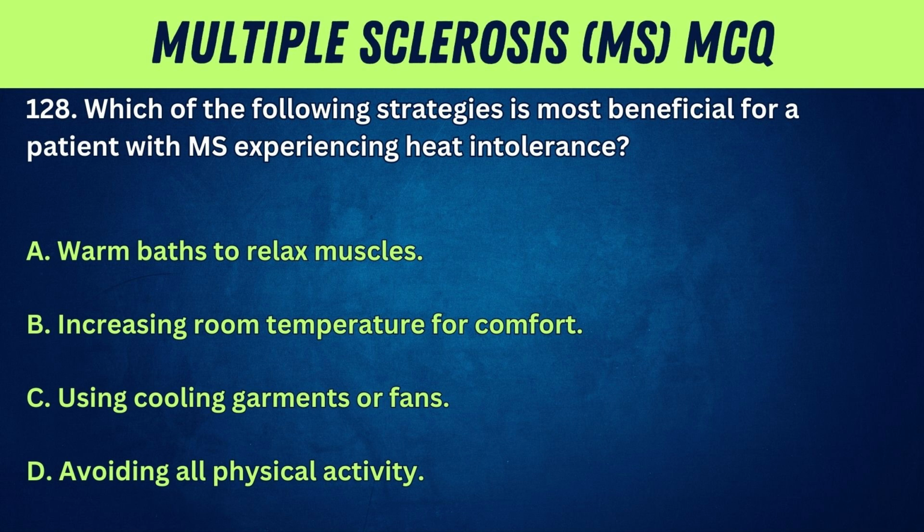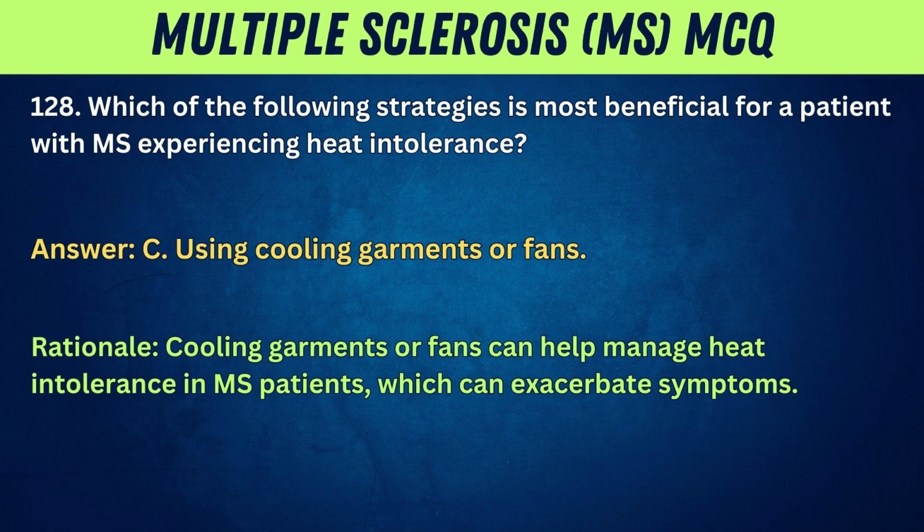128. Which of the following strategies is most beneficial for a patient with MS experiencing heat intolerance? A. Warm baths to relax muscles. B. Increasing room temperature for comfort. C. Using cooling garments or fans. D. Avoiding all physical activity. Answer: C. Using cooling garments or fans. Rationale: cooling garments or fans can help manage heat intolerance in MS patients, which can exacerbate symptoms.